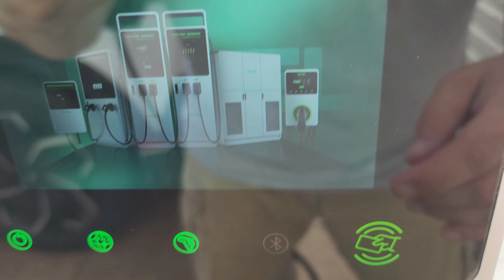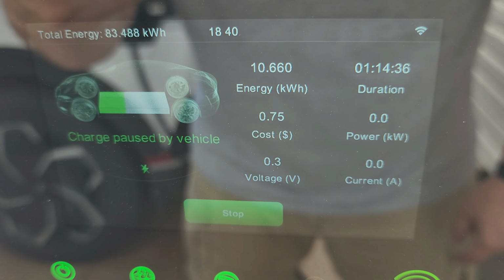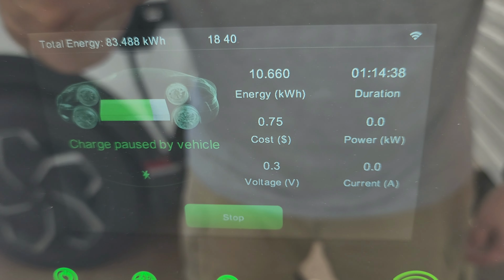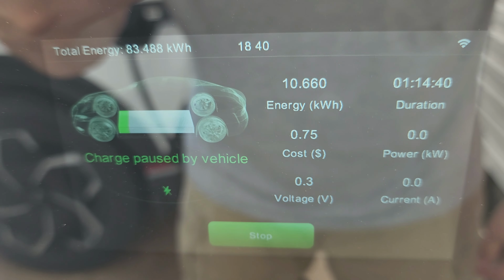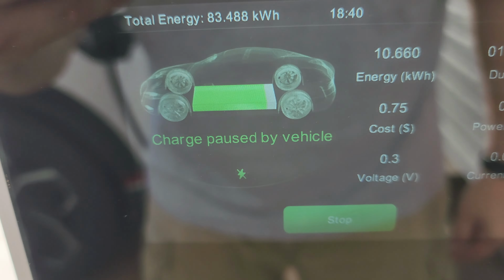We got more advertising over here. See? It says suspended again. Charge paused by vehicle.